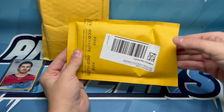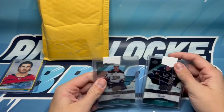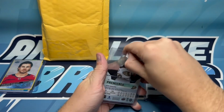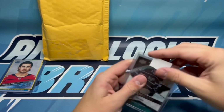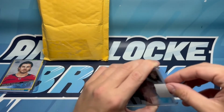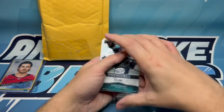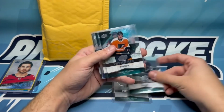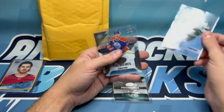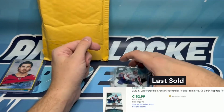All right, package number four. We've got, looks like, a bunch of Ice premieres. So the back one here is Josh Mahura, who I think is very underrated on the blue line for Anaheim. But looks like we've got a crop in here, a bunch of Ice premieres. And I suspect there was one or two that I saw in this lot that I really liked. So we've got Austin Wagner, Mikhail Vorobyov, Brett Seney, Dylan DeMelo, Drake Caggiula, and Jonas Siegenthaler, who I think is decent.